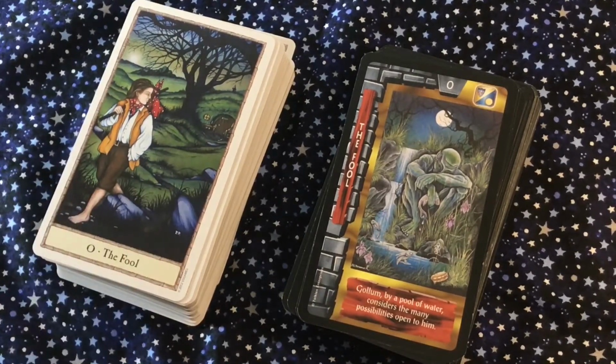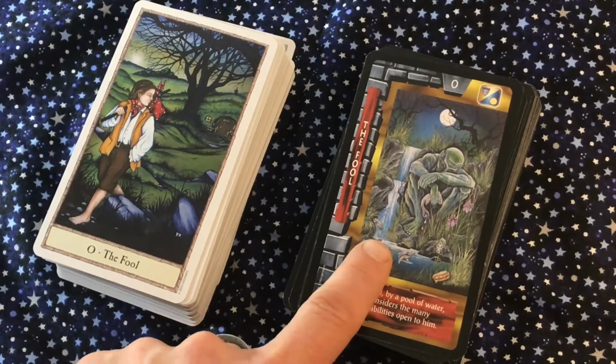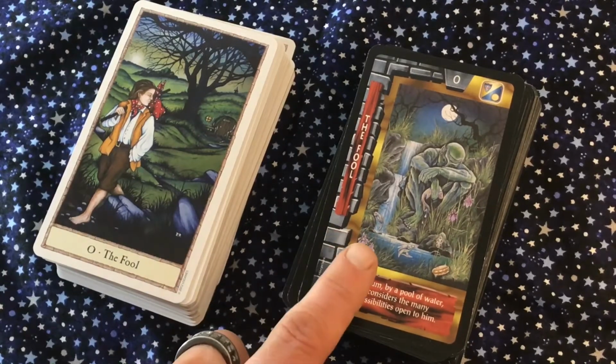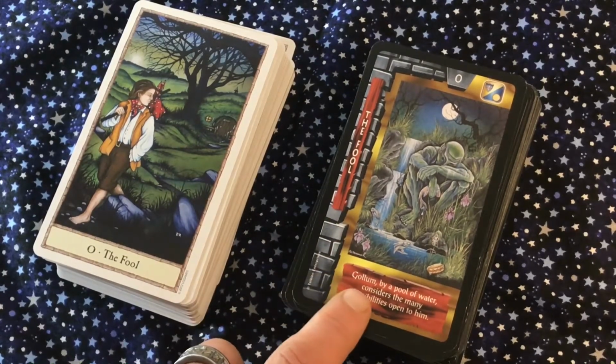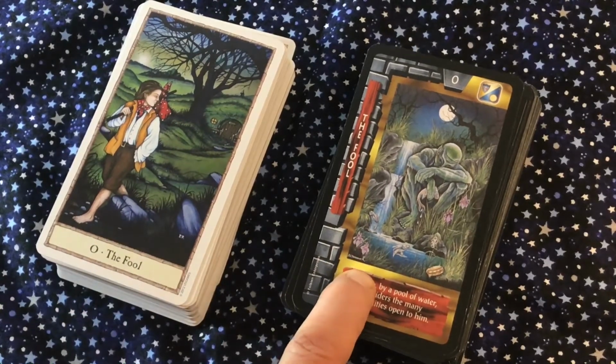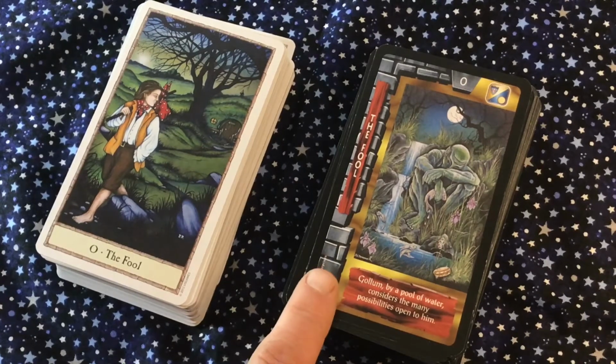So this card, obviously Bilbo. Interesting in this card that although the hero ostensibly of Lord of the Rings is Frodo, Bilbo's nephew, here we have the fool represented by Gollum. So this is about Bilbo's journey, and you could argue this is about Gollum's journey, and that kind of makes sense in the context of the books in some ways.